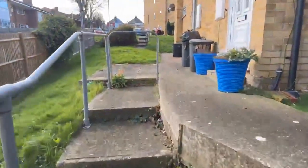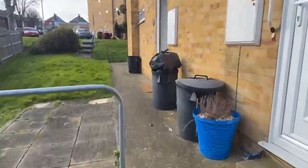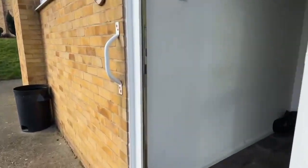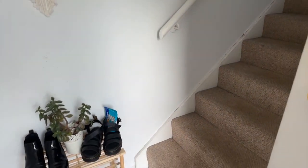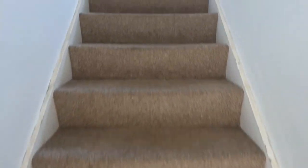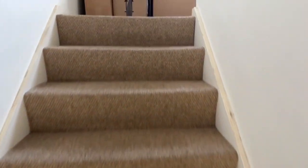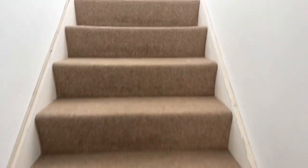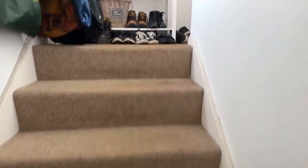Right, so we're going to head on into the flat. So there is two flights of stairs, which will take you straight up into the flat. Area down here for your shoes and coats, which is really handy to have. White walls with beige carpet. So we're up the first flight, and then round the corner, up the second flight of stairs. So it is a top floor flat, all on one level.